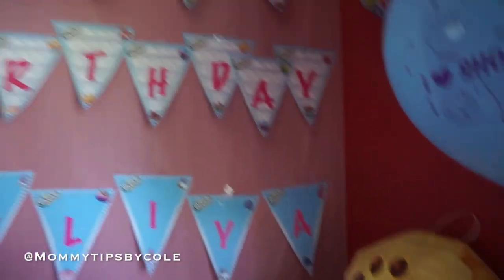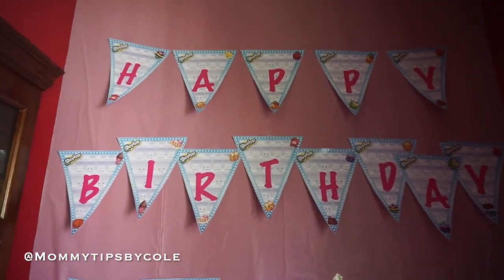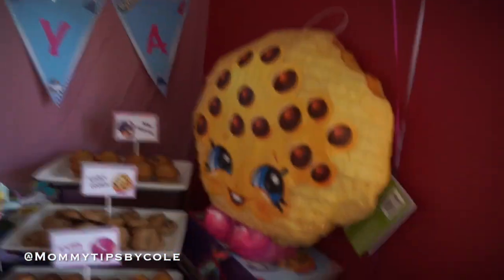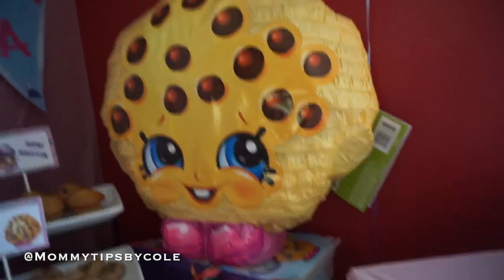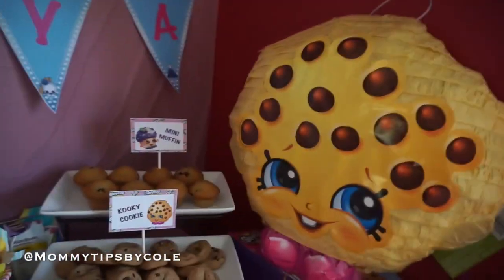And we put the blind box here, and this is what we have set up. So that's the banner from the J. Lom's Designs Etsy that I cut up. And then we have some coloring books here. Shopkins for the girls, Ninja Turtles and Star Wars for the boys. The piñata. I'm holding Colby, so if it's a little shaky.